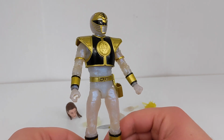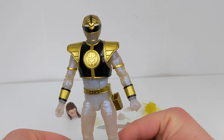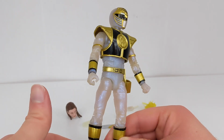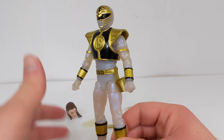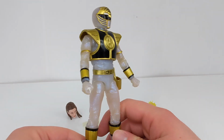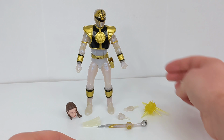The only problem, though, is that this one is significantly more expensive. This is the new exclusive price point. Since this is a Hasbro Pulse exclusive, it is $27.99, and after tax and everything, this was like $30. So this was nearly the price of a deluxe figure, which is not good, but the figure is not bad or anything like that. We're taking a look at the accessories.